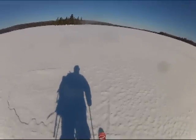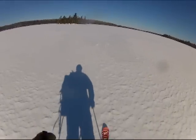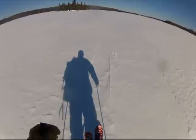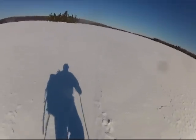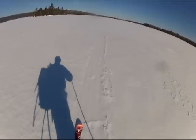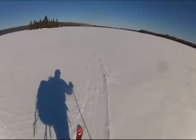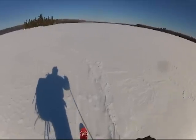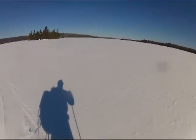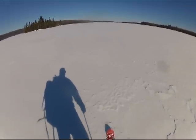Well, the track is sort of packed, and at least we're not punching through. We tried the snowshoes, and those just didn't work. There's nice crust, and unfortunately you just punch right through. That's no fun. I guess we could probably either carry less weight or lose some weight, but this is fine.